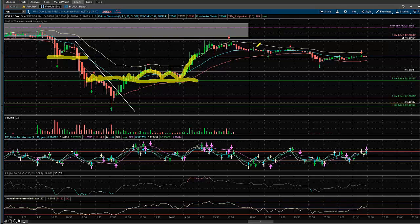So if you have any questions about this or about support and resistance levels, how to find them, I'm planning to do a webinar soon just on support and resistance, because they do play an integral part of trading. Being able to identify those levels as they are written is very, very important.